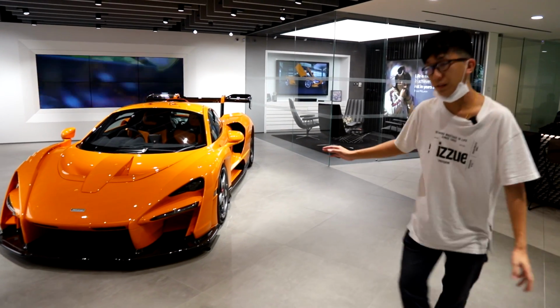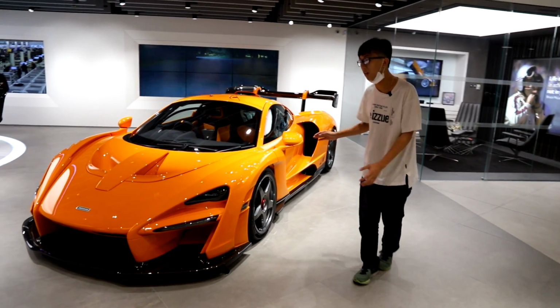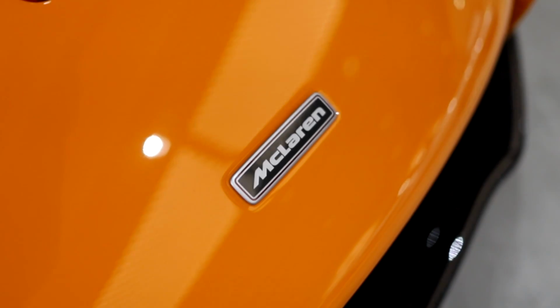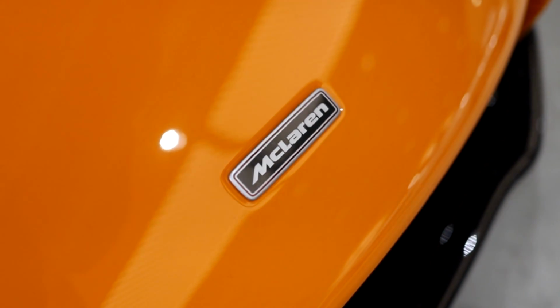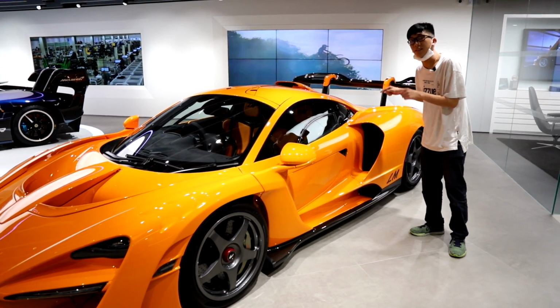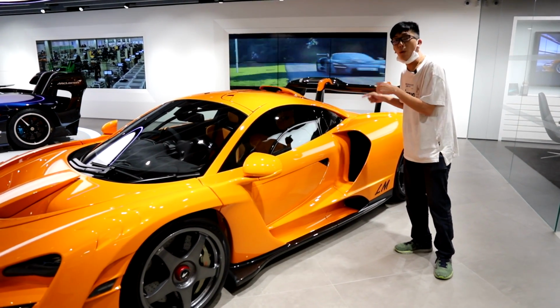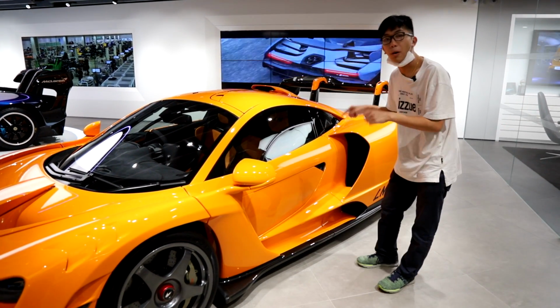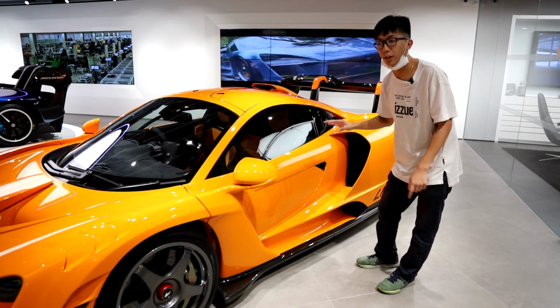So this is the McLaren Senna LM, the car that we came for today, and we're going to take a closer look at it. As you can see, it is definitely an LM because this car has the same color as the OG McLaren F1 LM. This color is called Papyrus Spark, and it is a really bright orange.